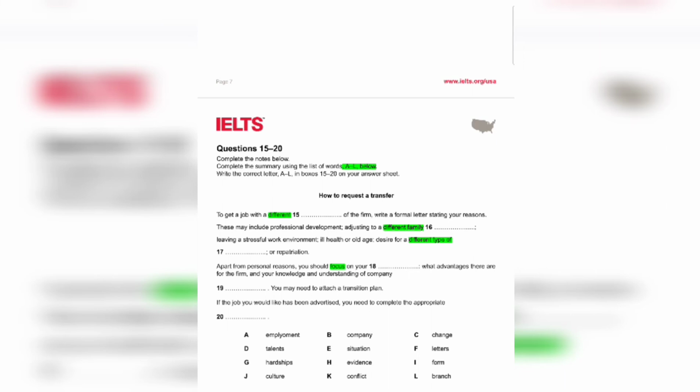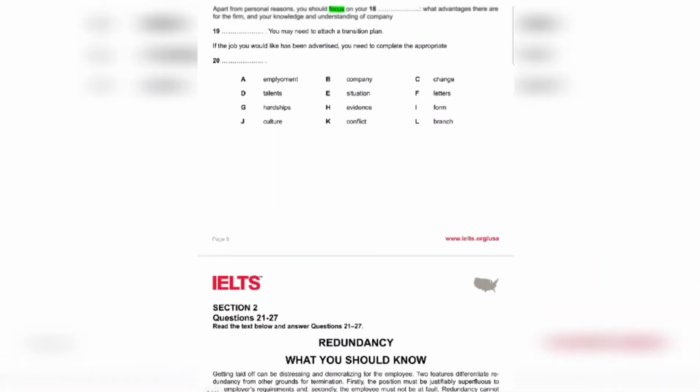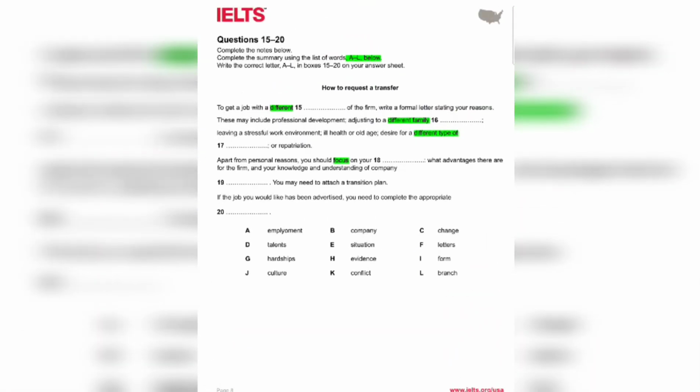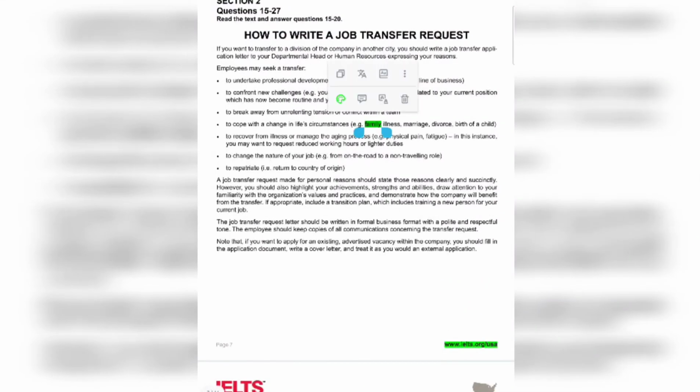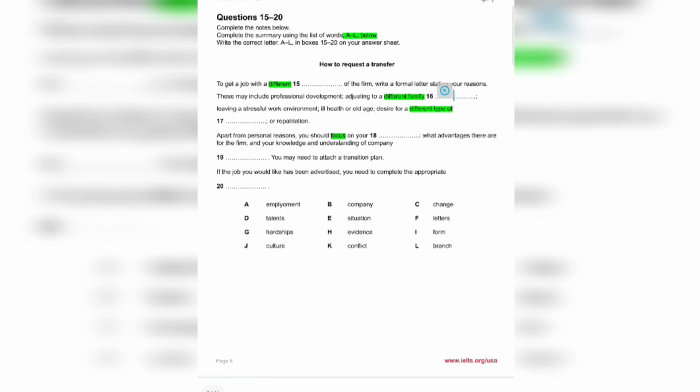You write a formal letter stating your reasons. This may include professional development, adjusting to a different family. Where's family? Okay, of family circumstances. Do we have circumstances? Different family situation. Oh, okay, so we have situation here. Tadi different family, kat sini tadi dia ada family, this is family. And then dia ada perkataan circumstances. So circumstances adalah salah satu synonym untuk perkataan situation. So kat sini adalah E. So we have E here. So E is taken.